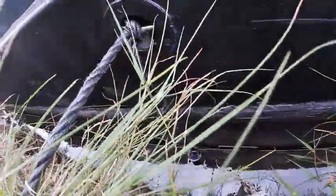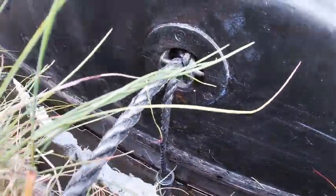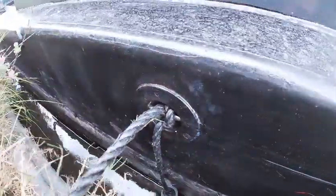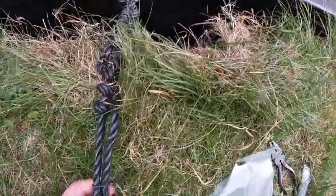To be just above the water. And it is, but it wants to be a little bit higher. That's about it. So it's about at the right height there. So I'm going to tie this off, but I'm not going to film it because I'm going to end up dropping my camera in. So that's replacing a fender. So that's the finished job almost.